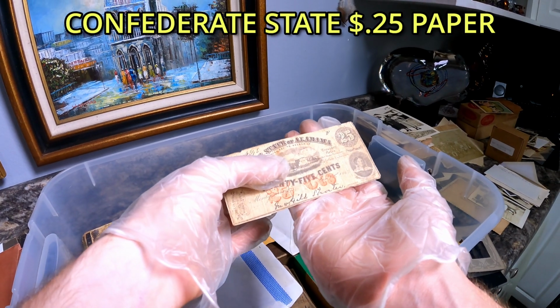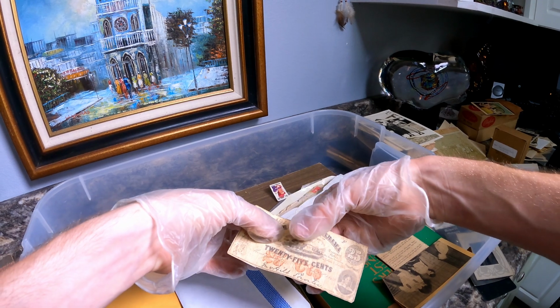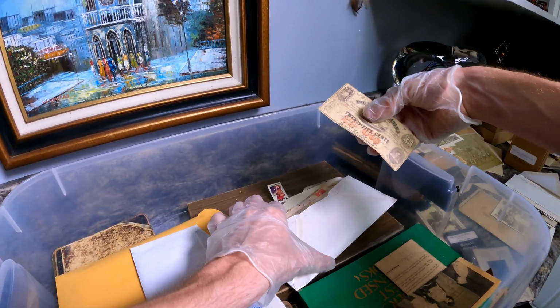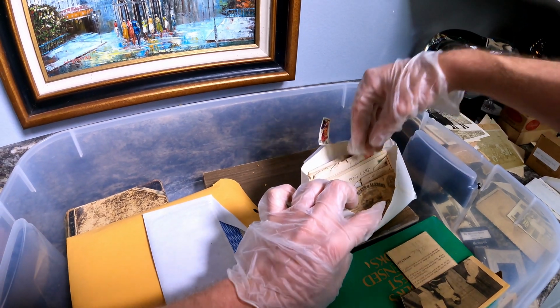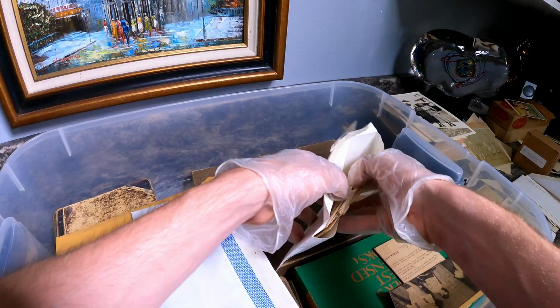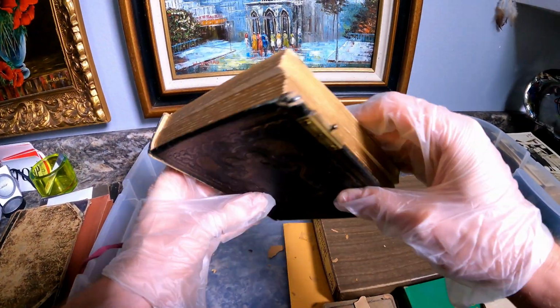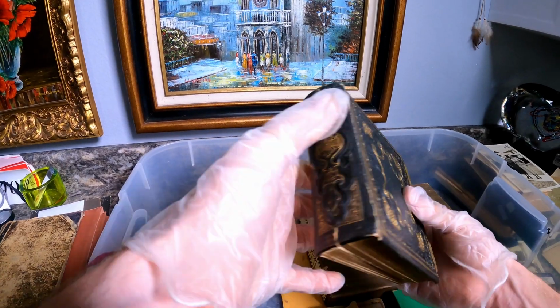I'm gonna have to Google this one. This could be some big money. Oh, this could be big money. It says 1863 on it, and it's 25 cents. How much is that back then? Big enough to be a paper dollar. And it is missing the backside. It had a lock-in section on it.